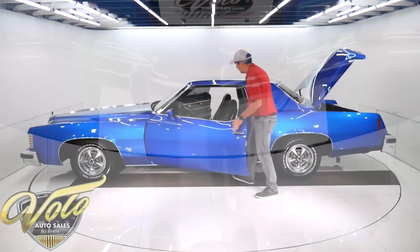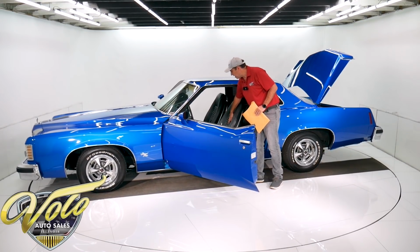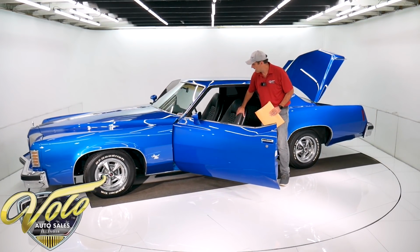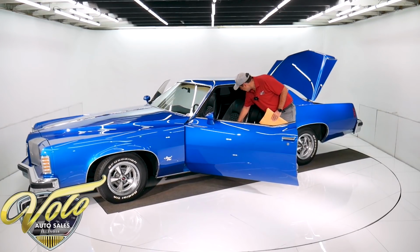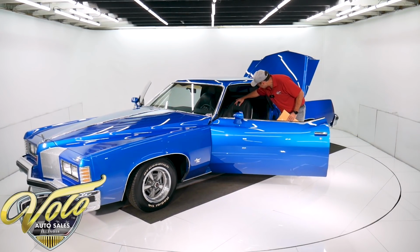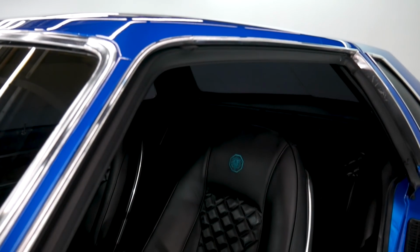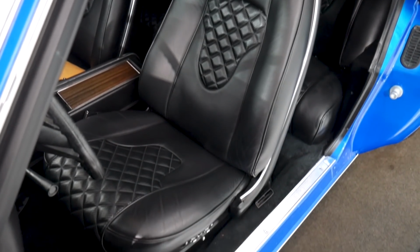Really nice seats. It's got the diamond pattern, kind of like they use in the new luxury cars and the Bentleys and that. It's all leather, has the blue Grand Prix embroidered logo on the seats. Really nicely done interior. There's a receipt for $2,200 for the seats and door panels.